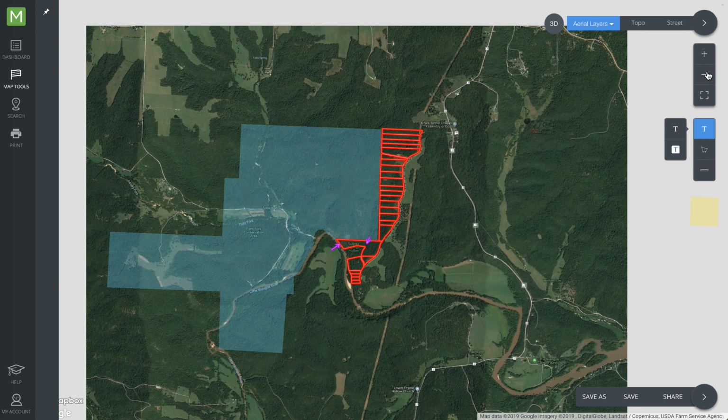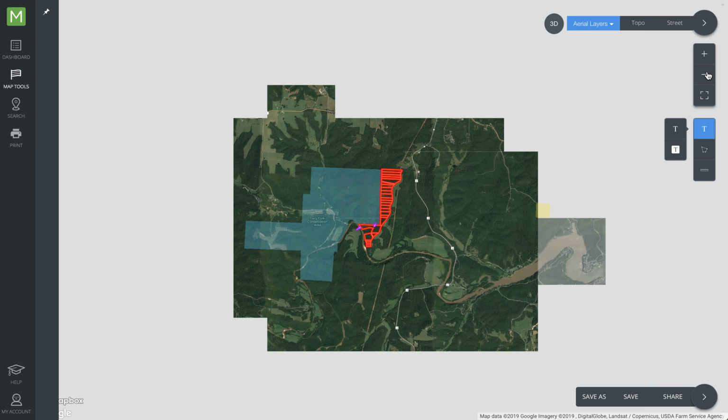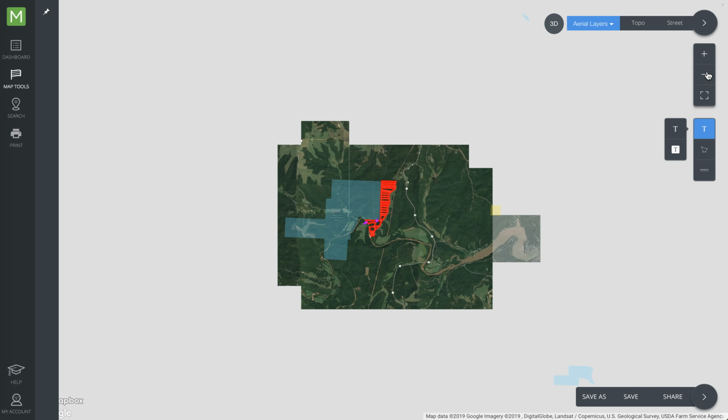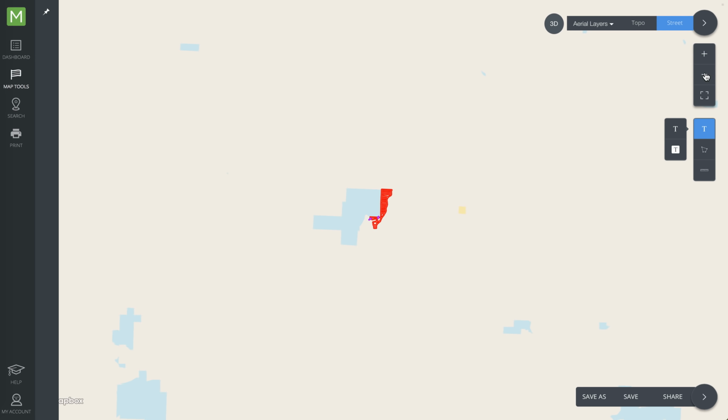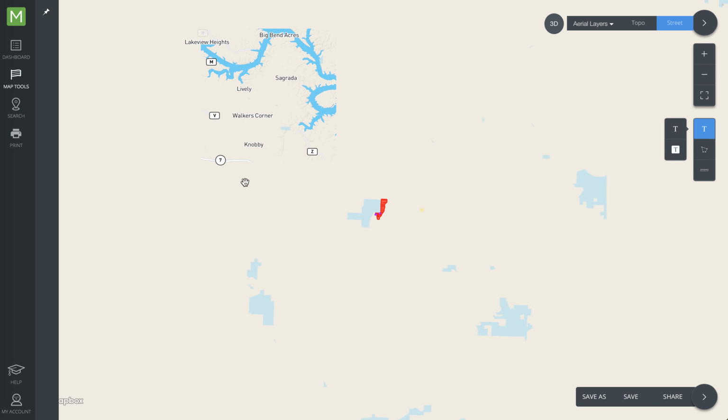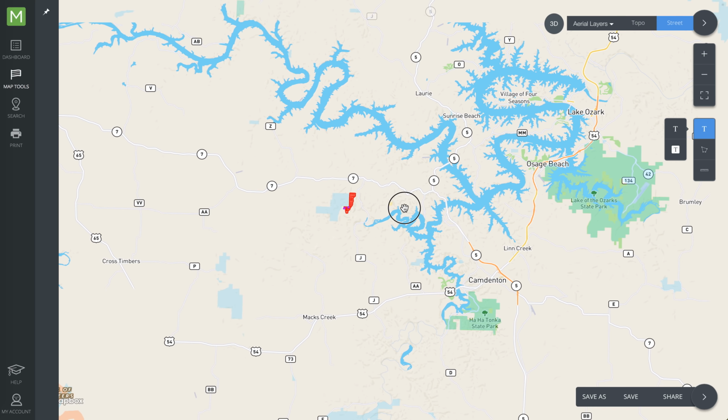Let's go way out. Why not? We'll go way out and we'll have a good look at this area. Maybe if we'll go to Street Map. Got kind of a poor internet connection here. And as it loads up, there we go. So this interesting looking lake you see is Lake of the Ozarks. Very popular lake. The most popular vacation spot for vacation homes, I believe, in the United States. So that's Lake of the Ozarks.